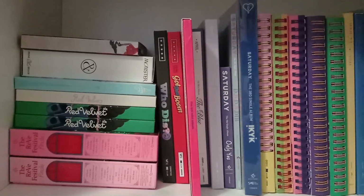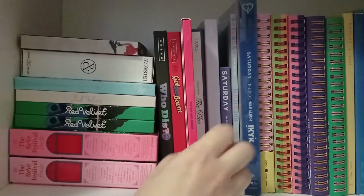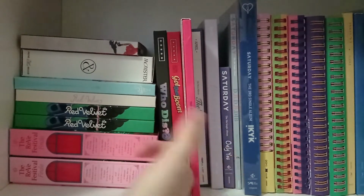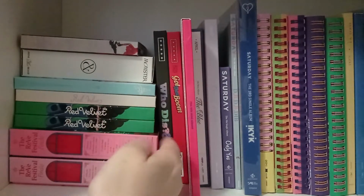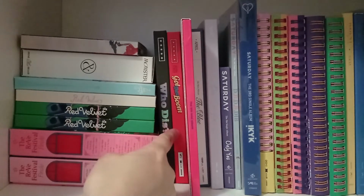Then for most of the groups that I collect, unless I mention otherwise, I wait until the album is out, and then if I like the packaging, and mostly if I like most of the songs on the album, then I buy it. It's the case, for example, with Secret Number. As you can see, I did an unboxing of those 2 albums, but I have got both of the albums. Honestly, I really hope we get to see them come back soon. I really like their songs, so yeah.